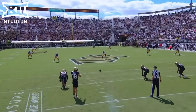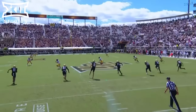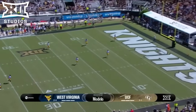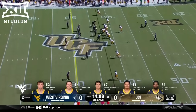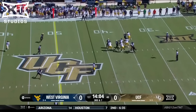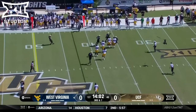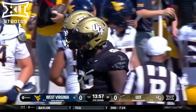From the bounce house in Orlando, West Virginia and UCF on TNT. Here we go. From empty against a four-man rush, tries to leave the pocket and runs into trouble. A sack to begin the day for the UCF Knights.